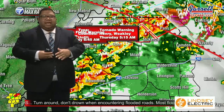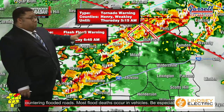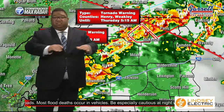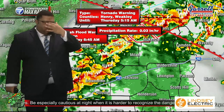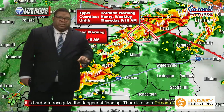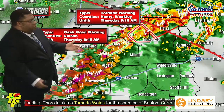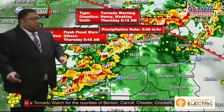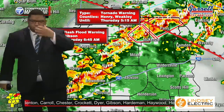So we certainly want to take it easy as you head off to work and or school this morning. And if you're in Weakley County or Henry County, I wouldn't go. Just hang on for about another 30, 40 minutes here. Let's get these areas of rotation out of here before you're heading off to wherever you've got to go, and then we'll assess from there at this point. So any additional information from the National Weather Service?